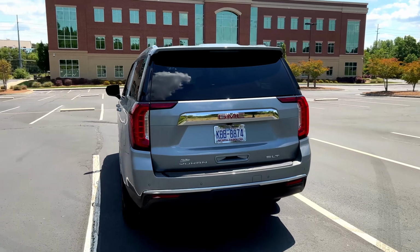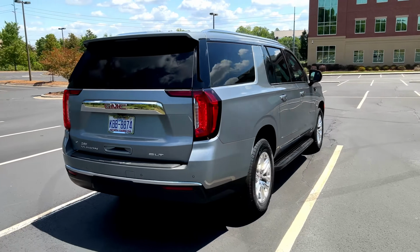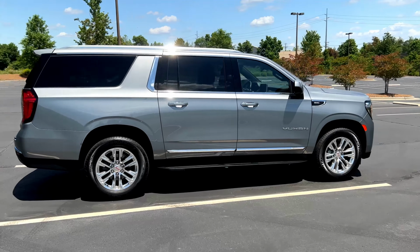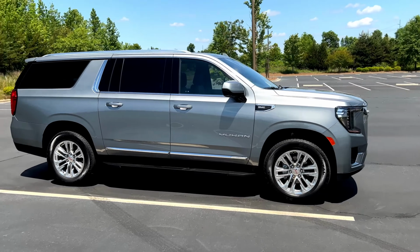It actually sounds really good. It just lacks a bit of brightness slash life, but other than that, it sounds really good. The clarity is there, the bass is there. So for the most part, you don't really have to upgrade. This is pretty good the way that you see it here. This is the SLT trim level.